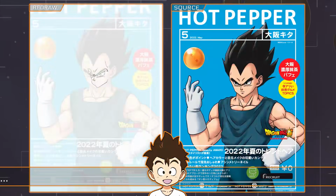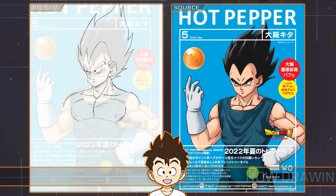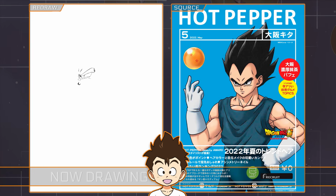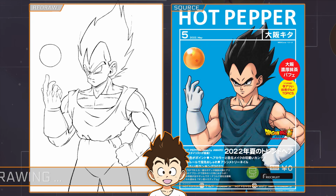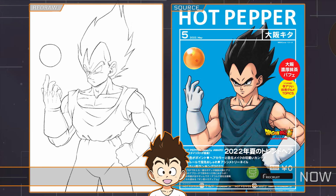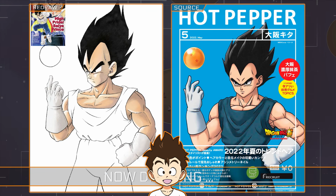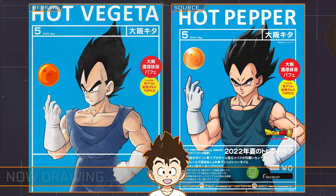Next up is myself with this Vegeta, and I will be drawing in the style of Minoru Maeda. During the time of the Saiyan saga, Minoru Maeda was the character designer for the series, and this was where I took most of my references from. I wanted to make sure I nailed his white set shoulders, and for color I even decided to go that extra mile and try to mimic his watercolored Vegeta manga. I was very pleased with how this one turned out and compared to the original.